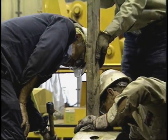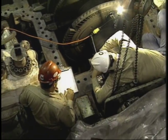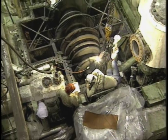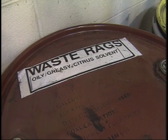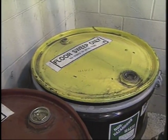The plant is also phasing out the use of paint thinners and introduced a new product called Safe Strip. It helps minimize waste and is much safer for employees. In the automotive area, there is an oil filter crusher, which helps reduce waste, and the plants make it easier to reuse oily rags and floor sweeps.